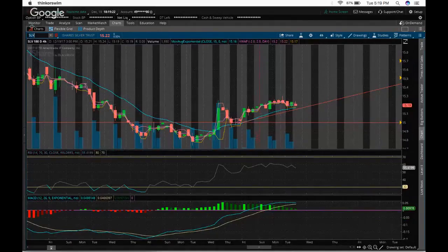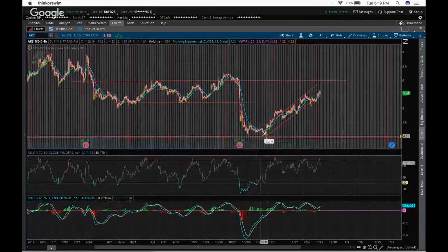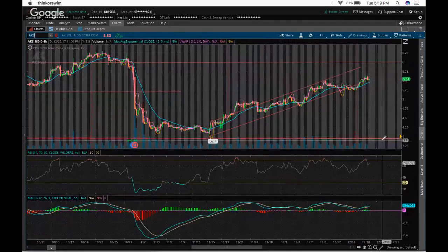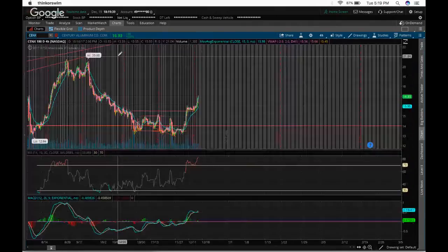Let me go ahead and move on over to AKS. I'm going to show you guys a bunch of examples. An ascending uptrend pattern. As we can see, it rides and bounces on this EMA line as it continues that ascending uptrend pattern. I'm going to give you another example. Another one would be CENX. These are all callouts that we've done.